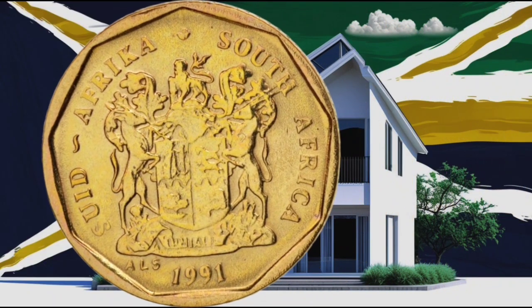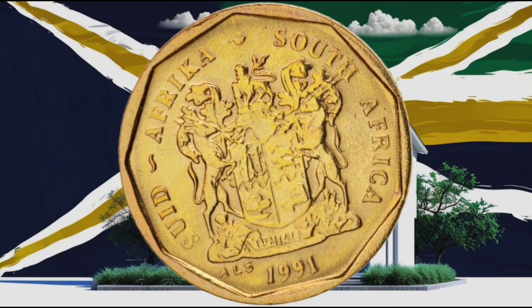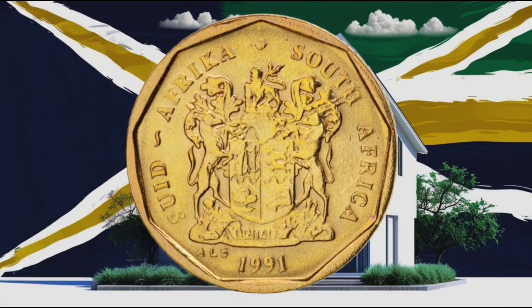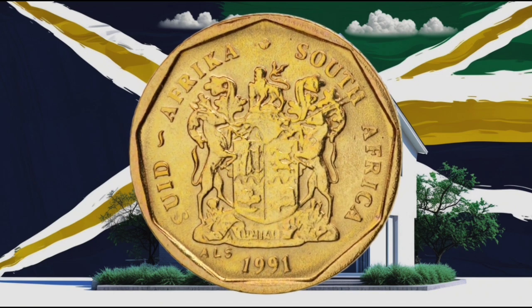Over time, the circulation coins have been subjected to wear and tear, and it is now quite difficult to find high-grade specimens from 1991 in uncirculated or proof condition. When such pieces do surface in the market, they draw the attention of numismatists and investors alike.